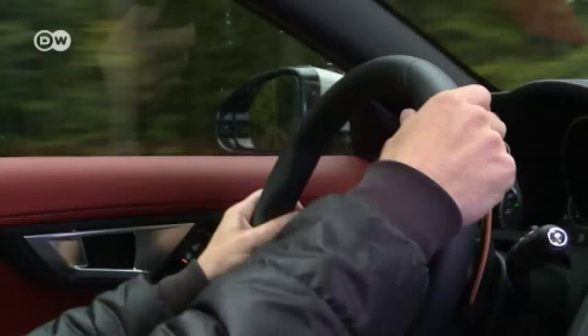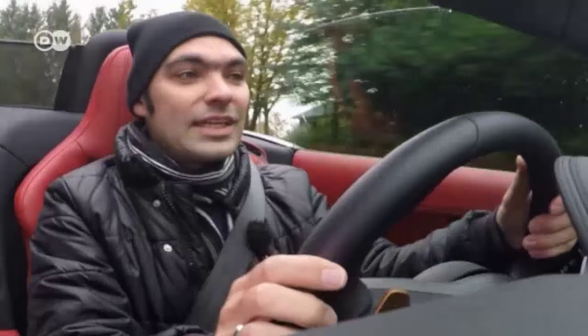Matis likes the responsive steering. The suspension has the firmness you'd expect from a sports car, but on long journeys on uneven roads, it could get a bit strenuous after a while.